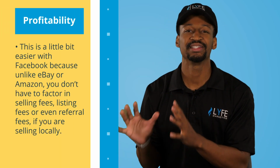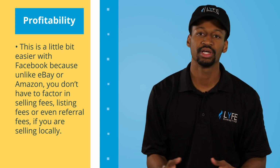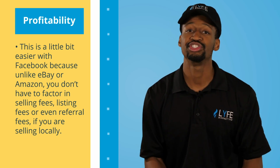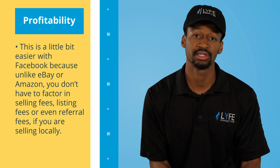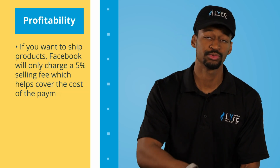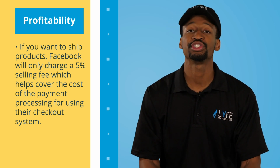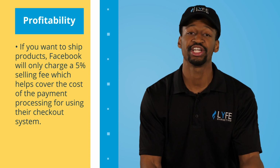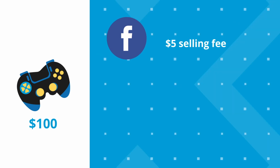Now this one is a little bit easier because with Facebook, unlike eBay or Amazon, you don't have to pay a ton of money in selling fees. And generally, listing fees can be completely free if you're selling locally. Now, if you want to ship products, remember Facebook will only charge 5% of a selling fee, which also helps cover the cost of payment processing using their checkout system. So for example, if you sell an item for $100, Facebook will charge you a $5 selling fee.